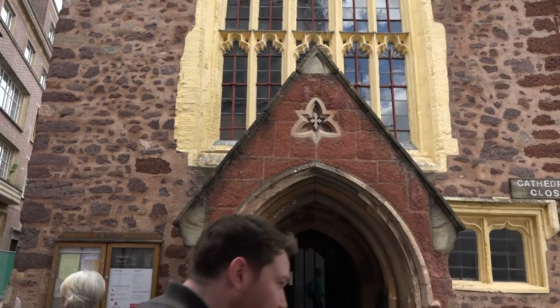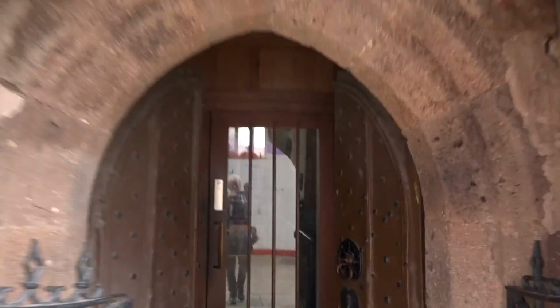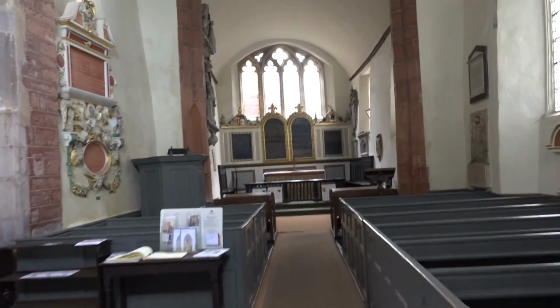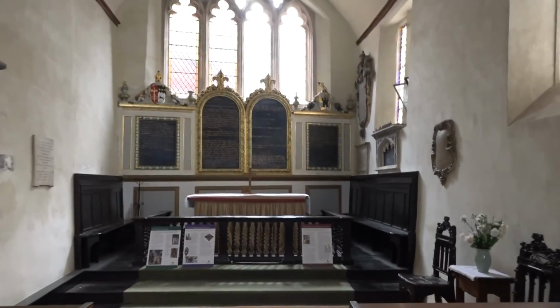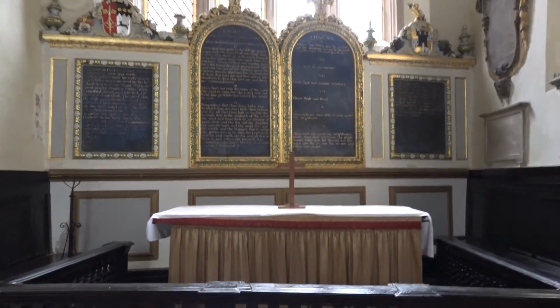So I'm now at Cathedral Close and I'm about to check out this little church. So this is the Gingerbread Church in Exeter. Come and check it out.